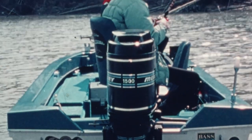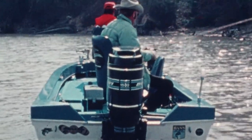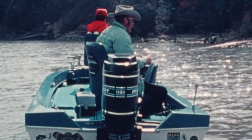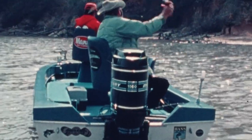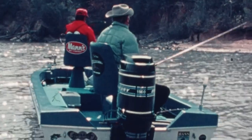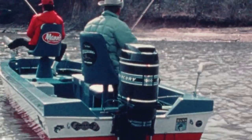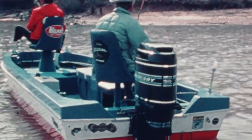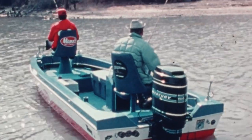Tell you a little bit about this boat, Tom. This is an 18-foot Ranger. We built it for Tom especially for him, the way he designed it. Kind of red, white, and blue. You certainly wouldn't have a hard time finding him on the lake. He's operating with a 150 horsepower Mercury. He likes to not waste time trying to locate fish when he's out on a fishing trip.